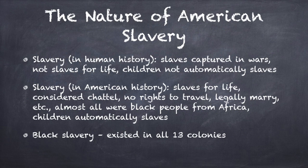The nature of American slavery. Throughout human history, slavery has really varied. Most slaves were captured in wars and didn't remain slaves for the rest of their lives, and children were not automatically slaves. However, in American history, slavery was very different.